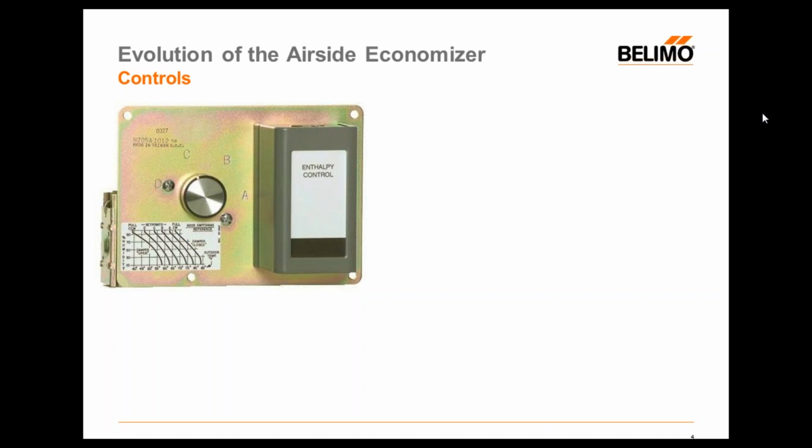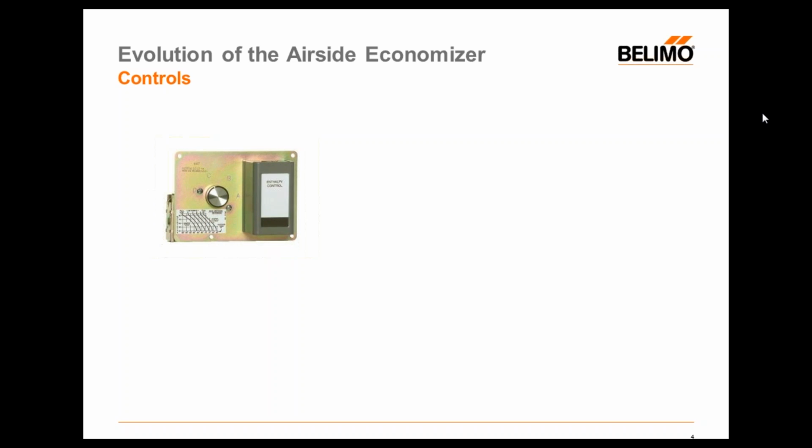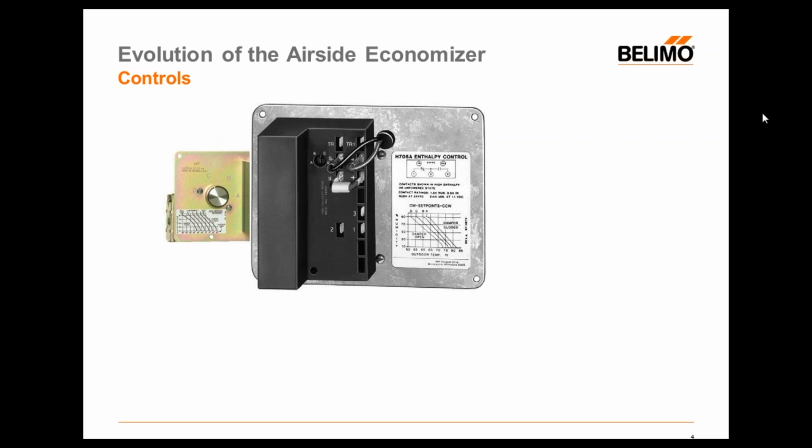What's funny is these products were actually produced until 2010. Can you believe it? Maybe it's not so funny with energy efficiency standards the way they are today.